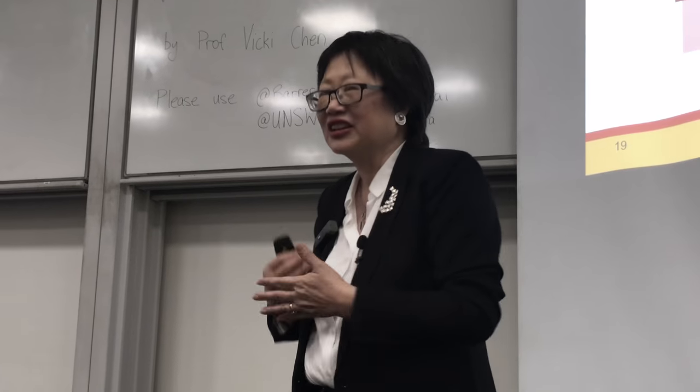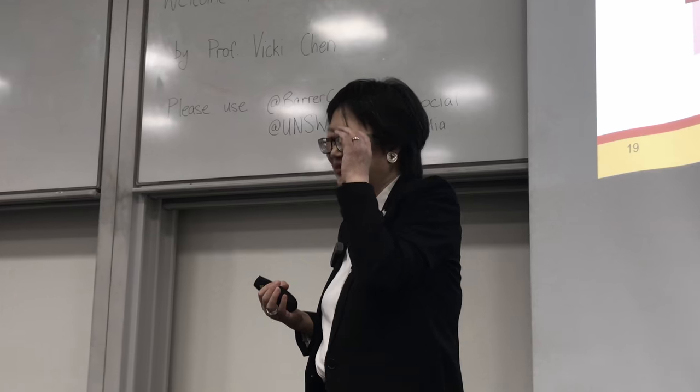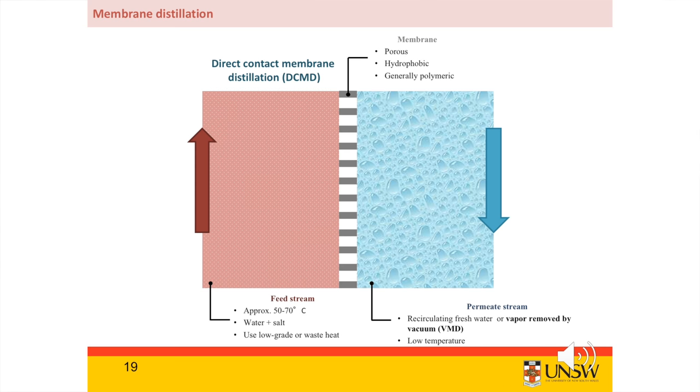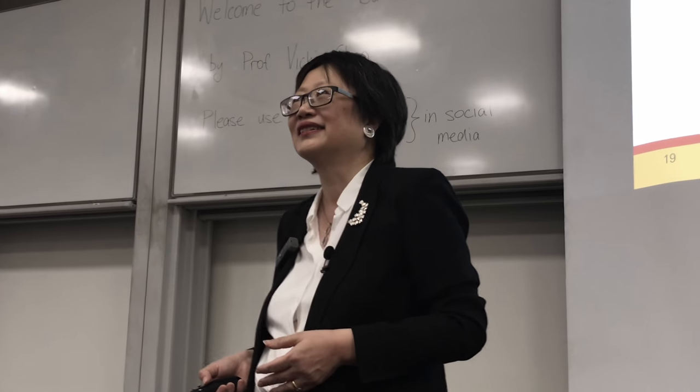Now, the second technology I want to talk about is membrane distillation. Membrane distillation was very fashionable about 25 years ago, but in fact, it's come back again. Membrane distillation basically involves a moderately hot feed water stream and a permeate stream, which is under either cold water or a vacuum. Basically, you've got a hydrophobic membrane, which is a liquid barrier, and what you have is water vapor going from one side to the other while rejecting the contaminant.